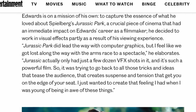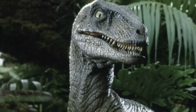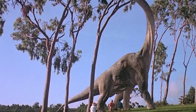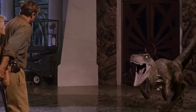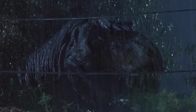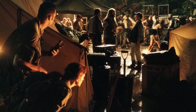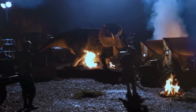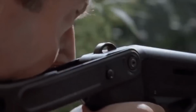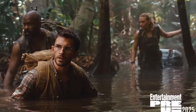Gareth also commented on the CGI for this movie by saying, "Jurassic Park did lead the way for computer graphics, but I feel like we got lost along the way with the arms race to a spectacle. Jurassic actually only had just a few dozen VFX shots in it, and it's such a powerful film, so it was trying to go back to all of those tricks and ideas that tease the audience, that creates suspense and tension that gets you on the edge of your seat. I just wanted to create that feeling I had when I was young and being in awe of these things. Once you're on the adventure, the film doesn't let go until the end credits. The enjoyment of it is in the moment-to-moment chase, escape, scare, horror, curveballs, and the whole plotting of the set pieces and the dinosaur moments." So all of that sounds really good.